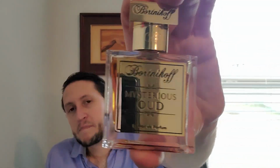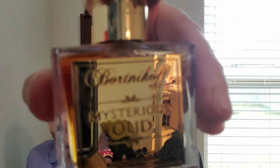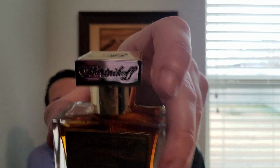There are many people in the fragrance community whose noses I very much trust. In fact, I would trust their nose over my nose even, that don't like this stuff. Or they have said Bortnikoff is for bros, or it's a sucker's brand, or whatever it is. I don't feel that way. I trust my nose, and I will always give you guys my honest 2 cents.